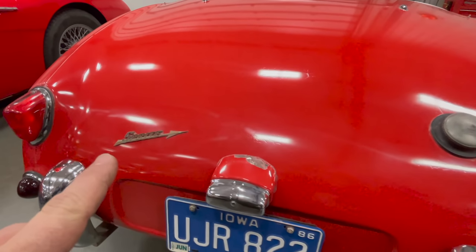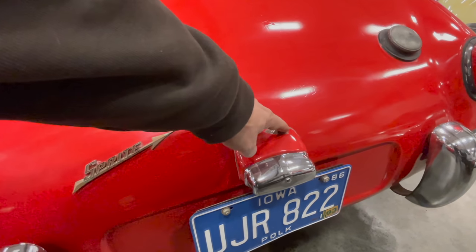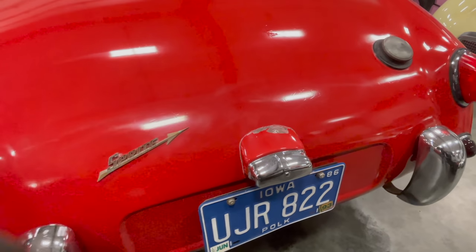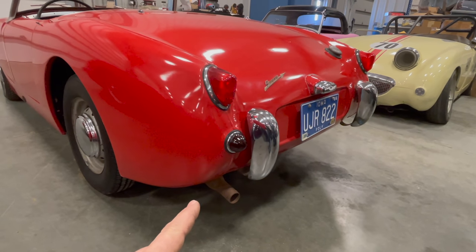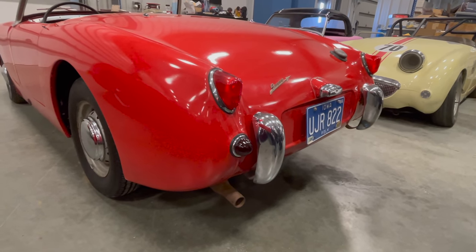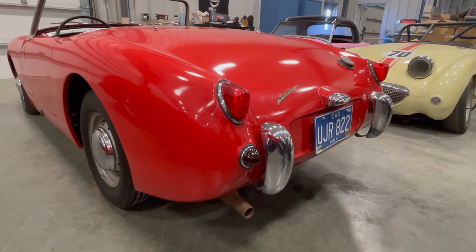Has the original gold Sprite emblem. There is some flaking of the paint here on the plinth for the license plate lamp. It has an original style exhaust fitted, however, the exhaust is old. It's rusted up near where it attaches to the engine and should be replaced.